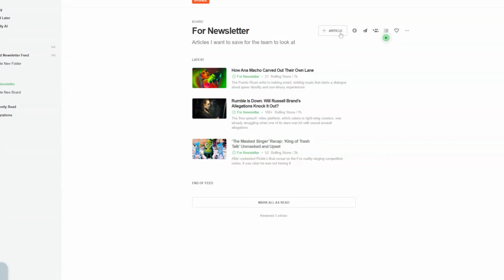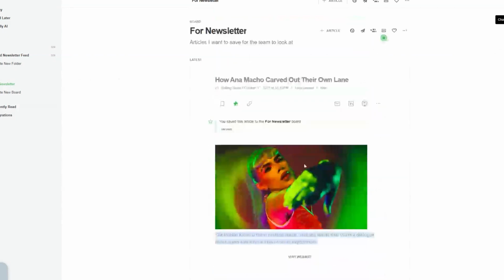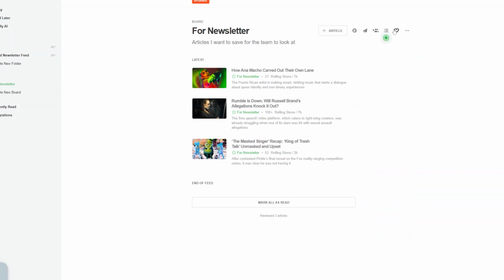Now, interesting about the paid features, you can actually have a newsletter right off of this. You can make a public board. You can create a team newsletter for people. You can share it with people and your teammates at your company. You can even change the layout. So right now it's magazine view. I could do card view. I could do title only, which is pretty cool. And if I want to look at article view, that's kind of neat too. So it's really, really intuitive. I actually like the magazine view right here. I could add it to my favorites, more options, and how you sort and everything.